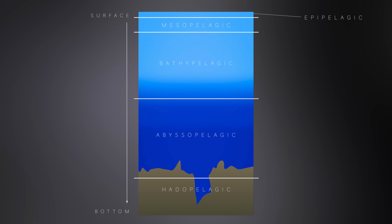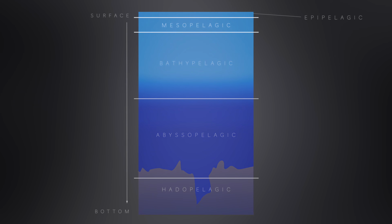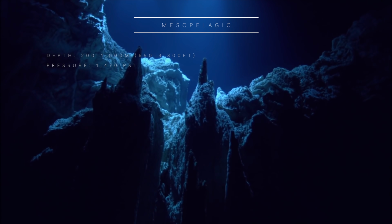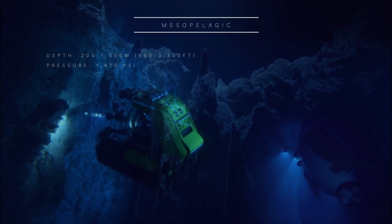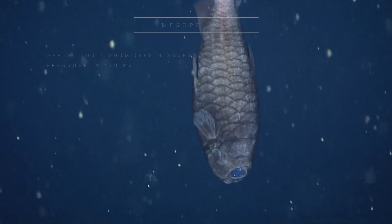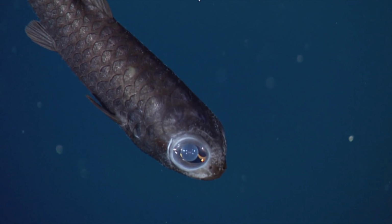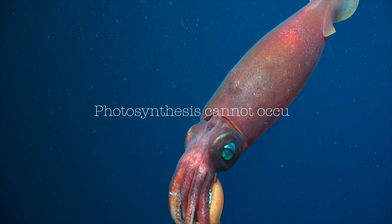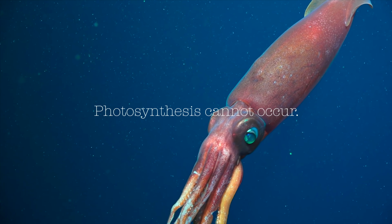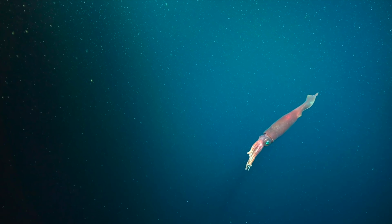At the top is the Epipelagic zone, which we have just examined. Below it, the Mesopelagic zone is found in its gloomy deep blue shade. Already just 200 meters down, we find a drastically different environment. Residual light is dim, so photosynthesis cannot occur. Instead, nutrients are supplied from above.